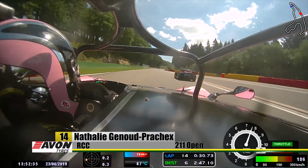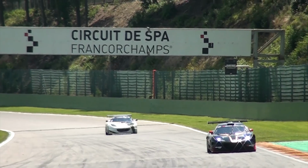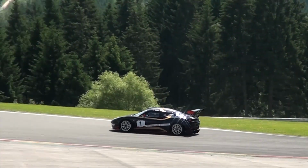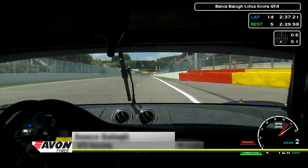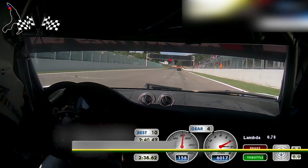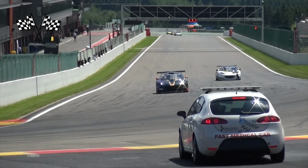Natalie getting a run again. Great momentum here, and Anthony Fournier is going to be passed and is deposed again from 3rd place in class. Great stuff from Natalie Genoux-Prachet as Bence Baller comes through, turns 19 and 20 for the final time, and gets the checkered flag. The championship lead is extended. In fact, he gets the overall championship lead. Pieter Verlinde 2nd. Great debut weekend in Lotus car. I do hope we see more of him throughout the season.